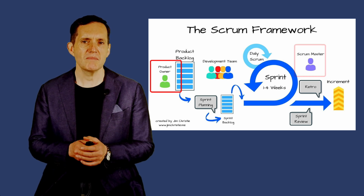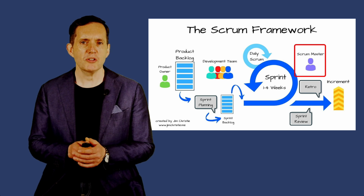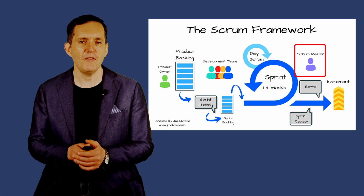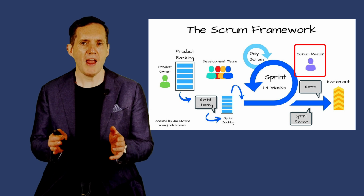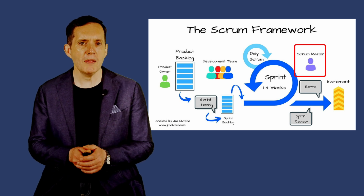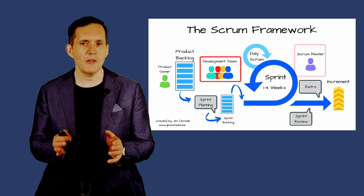Second, Scrum Masters. The Scrum Master is the coach and facilitator. They ensure the team follows Scrum practices, removes impediments, and fosters a productive environment. They're like the referee in a game, ensuring that everyone plays by the rules, helping the team stay focused and effective.